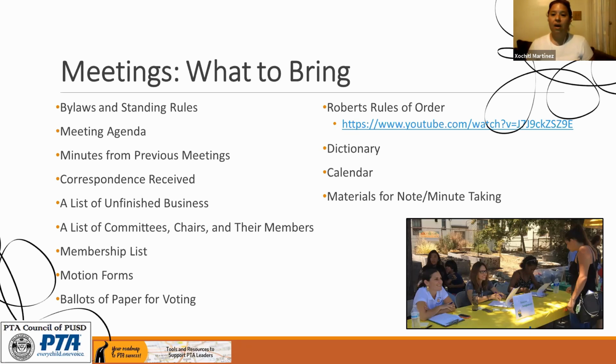And then materials for note or minute taking. I do like to have both. Even when I've done it for council secretary, when the secretary was out, I would have the agenda in front of me. I would have my laptop, and I would jot stuff down. That way I would have double, or if I wasn't quick enough, I could go back and make sure that I got everything that was needed.